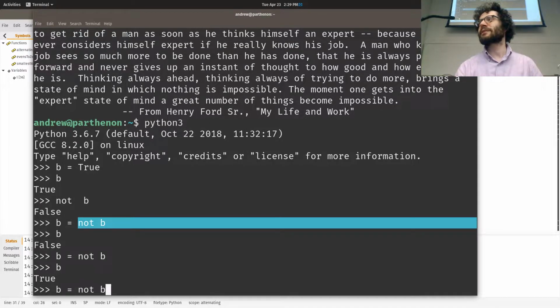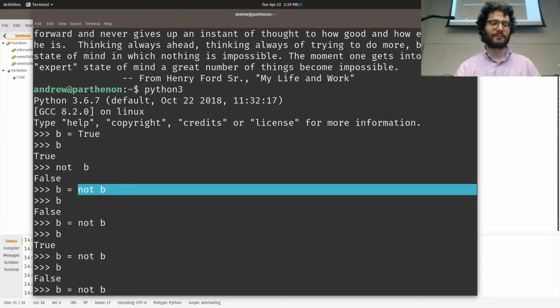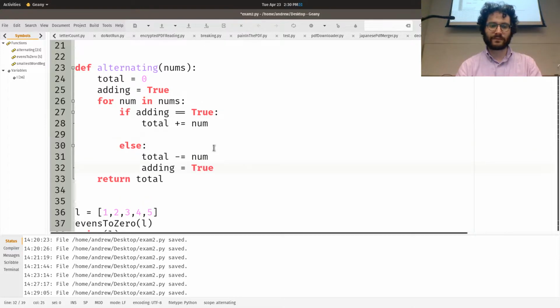So B is equal to not B, or a Boolean is equal to itself but notted, we'll flip it for you, which is nice. That just shortens it by one line, but makes it a bit more confusing to read. Okay? So that was one way to do it.